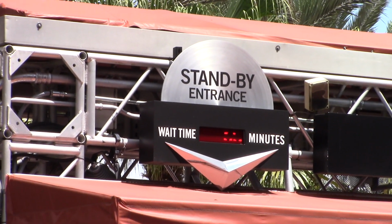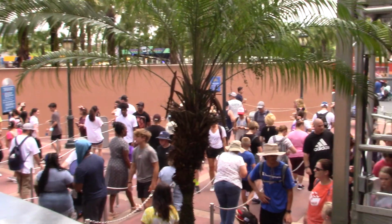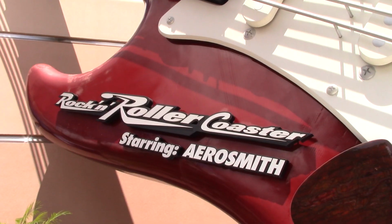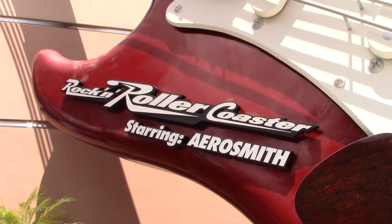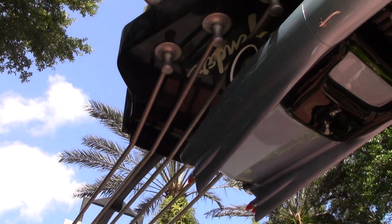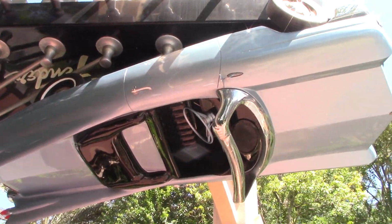And more than likely, from my experience, I've had to wait in quite a few lines for Rock and Roller Coaster. It is pretty popular. And for whatever reason, I feel like the standby line moves slower than other Disney roller coasters. I don't know if that has more to do with the standby to Genie Plus / Fast Pass ratio, or if that's a capacity thing.